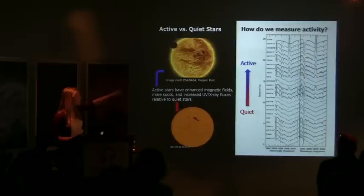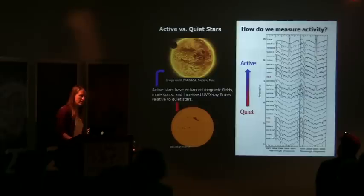You can see the most active stars have emission in the line core. That emission comes from non-radiative heating processes in active stars that heat the upper atmosphere, and so in the line core, which comes from higher up in the atmosphere, you get this emission. So more spots, more activity, more emission. And sort of the opposite, less spots, less activity, no emission at all. So we can measure the amount of emission, and that tells us roughly how active or quiet the star is.